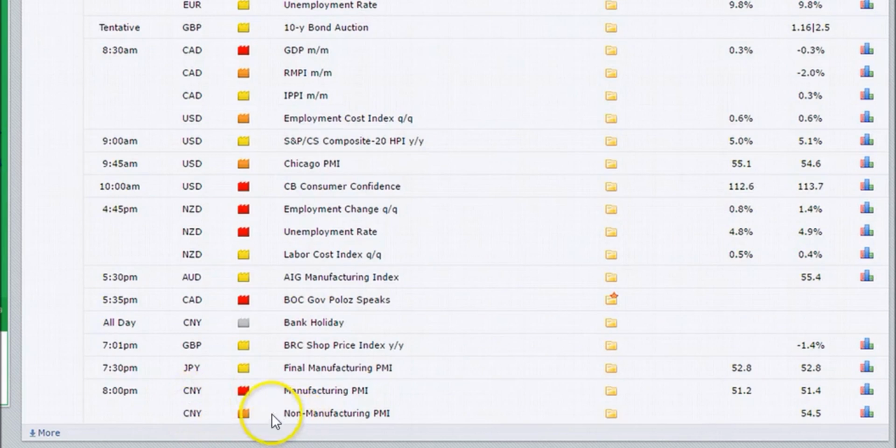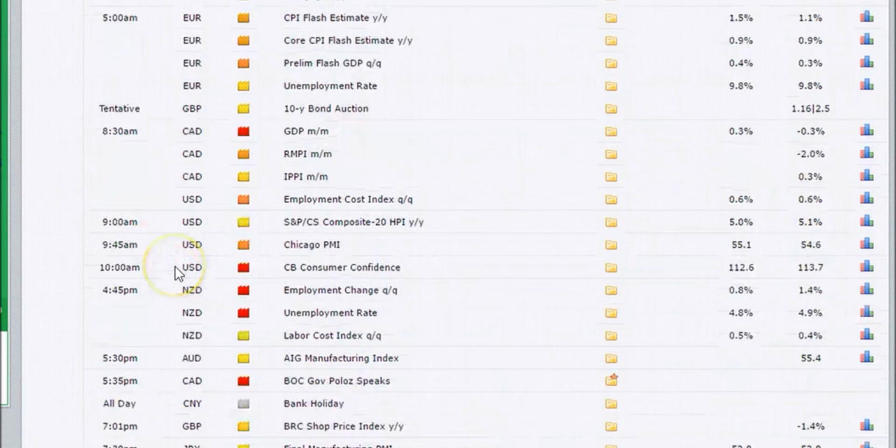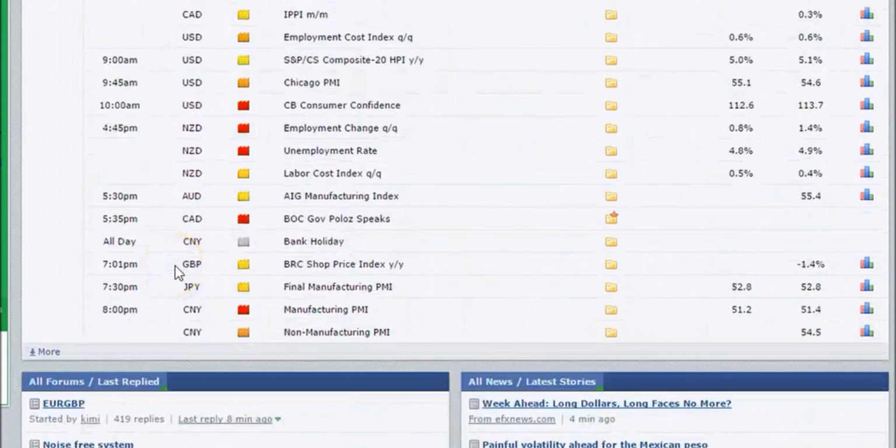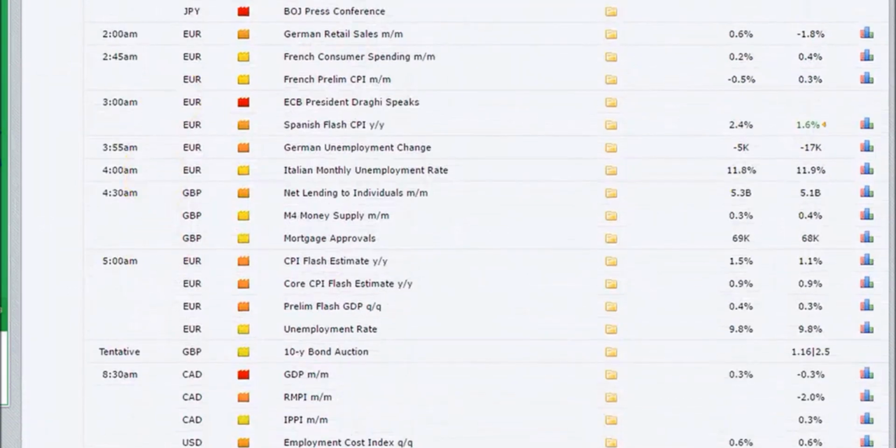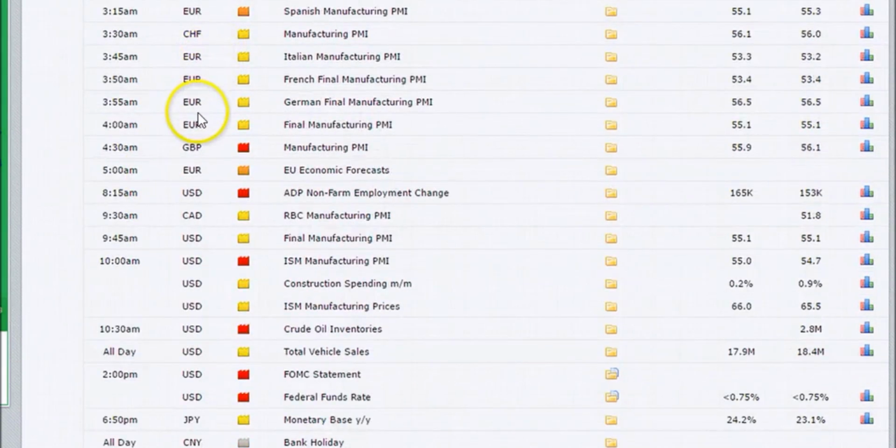Now we do have Chinese manufacturing PMI coming out at 8 p.m. They don't give a forecast. Yes, they do. They forecast it coming lower from 51.4 to 51.2. Wednesday, we look at 4:30 a.m. We have UK manufacturing PMI expected to fall from 56.1 to 55.9.